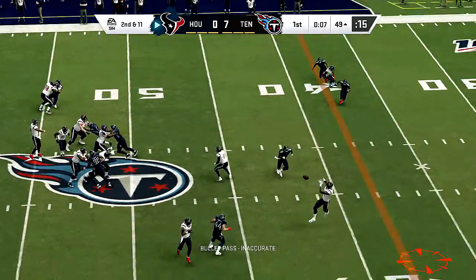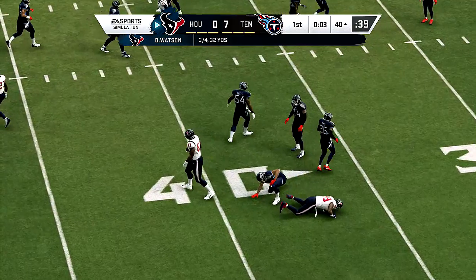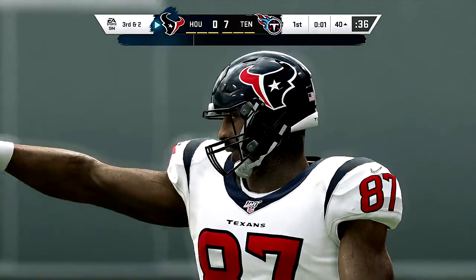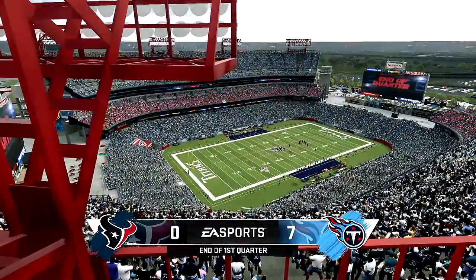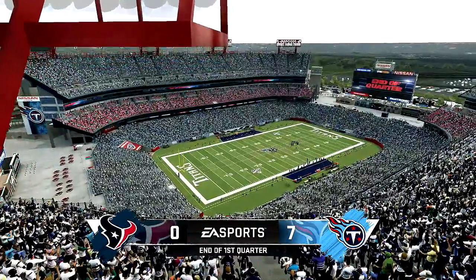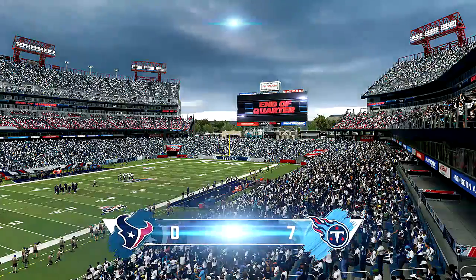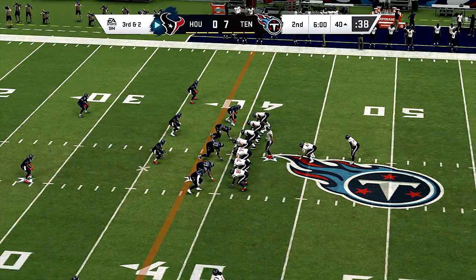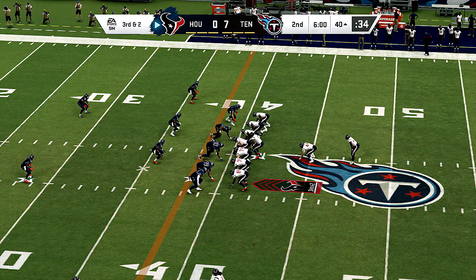On second and 11 now. Watson, open man, the tight end Fells. They'll get 9 there as that sets them up better for third down. One of the advantages of zone defense, as I remember it, is being able to see the play develop in front of you. One of the disadvantages, when they find those levels where they can hit you with it, sometimes behind the corner and in front of the safety, it makes it tough to defend. Trying to keep the drive going here. This is play number 7 on 3rd and 2.